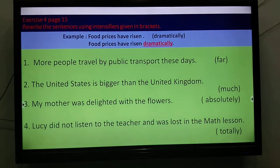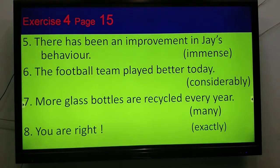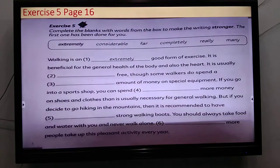So use this intensifier for completing these sentences. Number 5, there has been an improvement in Jay's behavior. How much improvement? Number 6, the football team played better today. So we have to use "considerably." Number 7, more glass bottles are recycled every year. We have to use "many." Number 8, you are right. How right? We have to use the word "exactly." Yes? Exercise 5, page number 16.